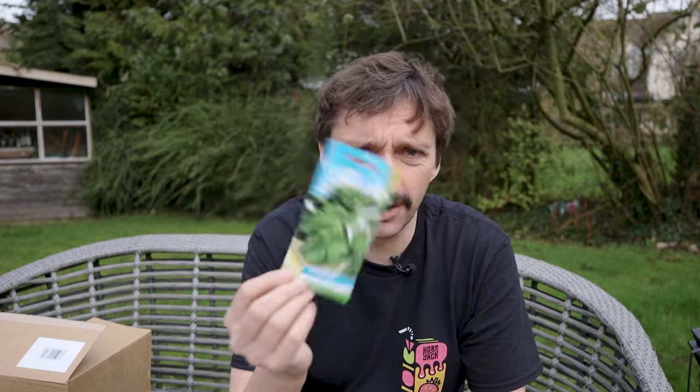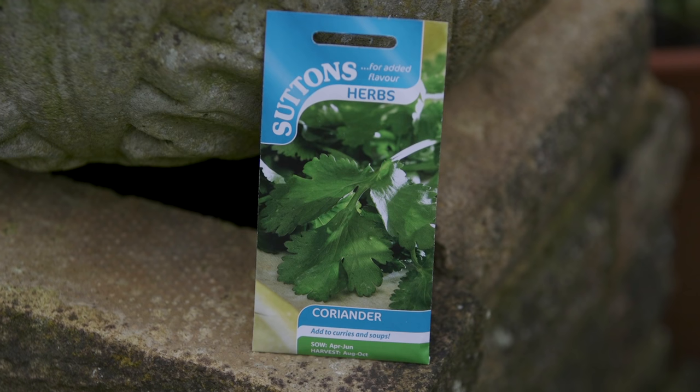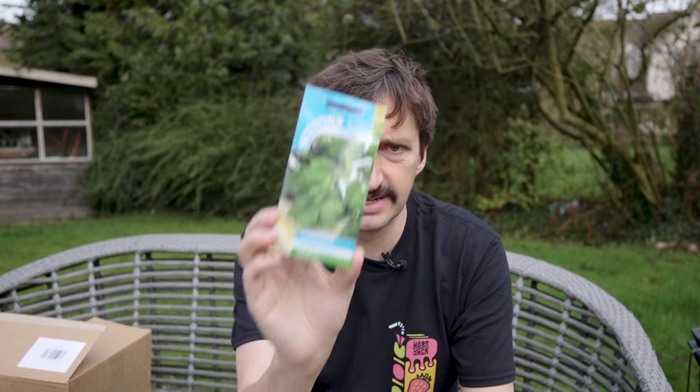Anyway, herbs. I get through a lot of herbs. Coriander's one I get through a lot, so I'm going to try growing that this year. A lot of herbs I've got in the garden that are sort of year-round things. I can see sort of some thyme over there. There's rosemary and sage over there. But some of the more sort of, I don't know, delicate things I need to get into growing this year. I get through a lot of coriander and a lot of parsley. So coriander, we're going to grow that. You can sow it from April to June and you can harvest it from August to October.